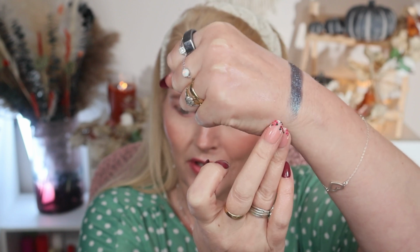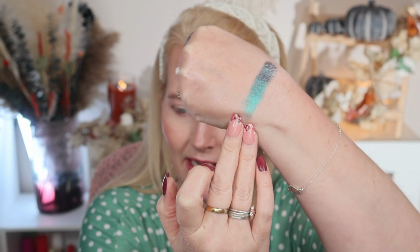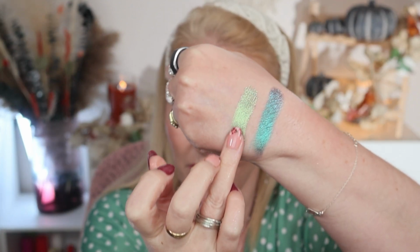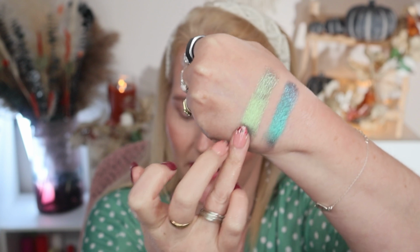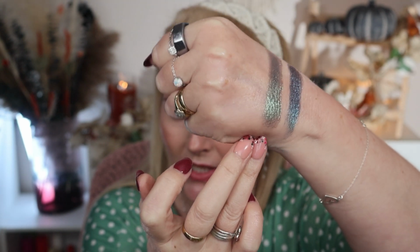And look at the shift on this. Absolutely stunning. I had to get this the second I saw these launch. And being a green lover, I had to go with Emerald Eyes as well. So here is Emerald Eyes, and look how beautiful this one is. Still a bit shifty, not quite as shifty though. So I will start with Cosmic Rocks. Can you see how it looks green right now? And then it looks purple.